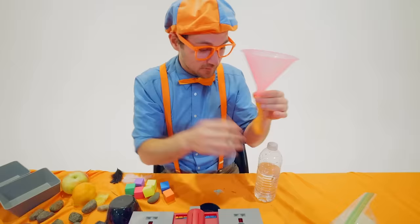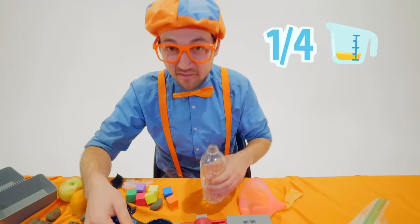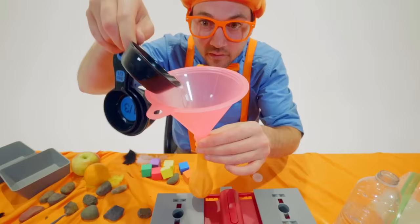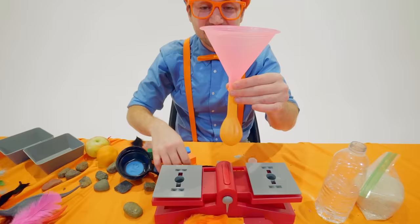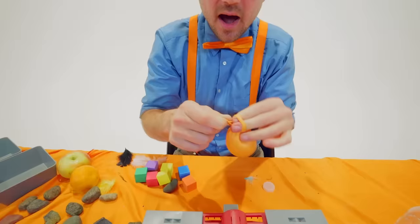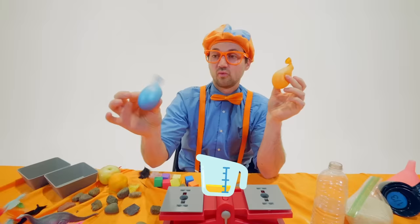All right. Okay, now we need 1/4 cup of water. Whoa. I don't want to spill. Ready? Perfect. Okay. Stay nice and organized. Be sure to clean up. All right, now let me tie this. Okay, so we use the same amount of volume. 1/4 cup of rice, 1/4 cup of water.